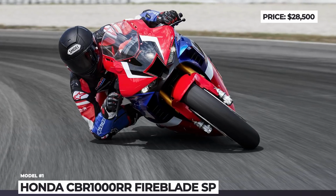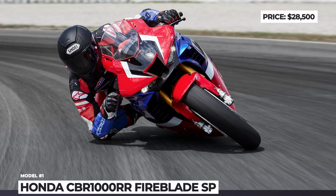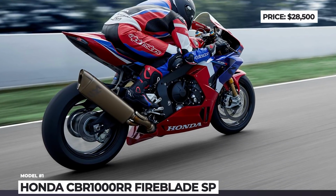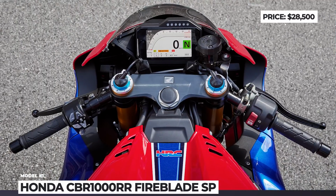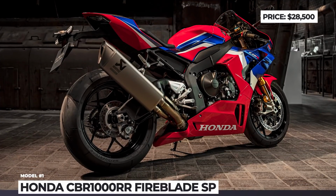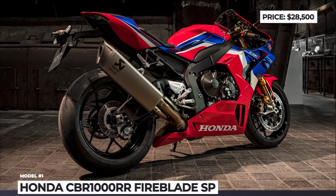The 999cc liquid-cooled 4-cylinder is newly developed as well. It has the same bore and stroke as the brand's RC213V champion from MotoGP and peaks at 215 horses and 185 miles per hour.